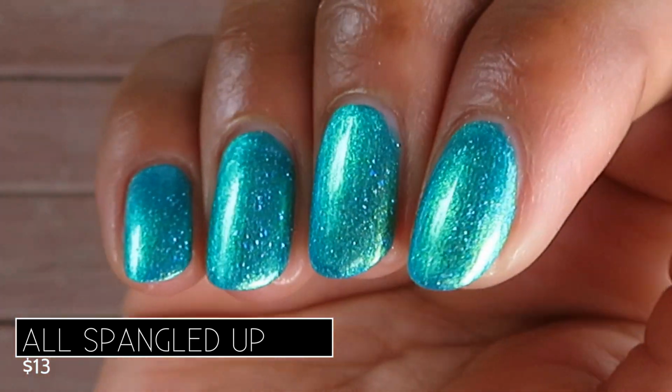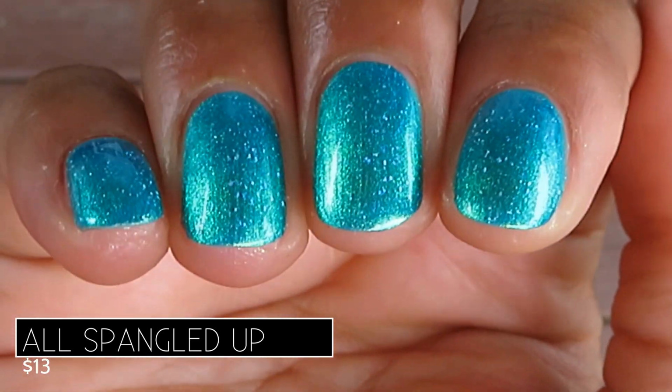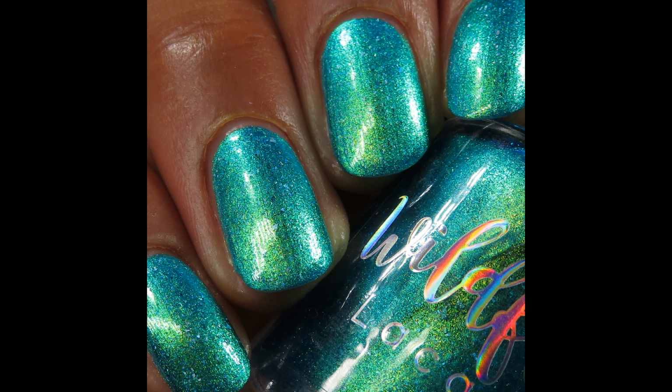At the end of this video, I will show all the polishes swatched side by side on a swatch wheel in sunlight and lower lighting so you can compare. Pictured are 2 coats of All Spangled Up with a glossy top coat.